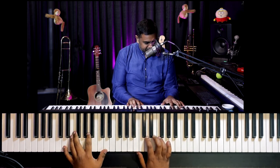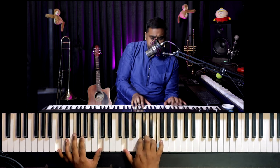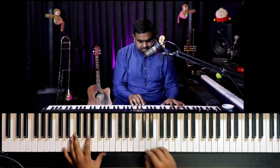So if you take that, he goes pulse in the right hand. And you kind of time your chords in a 3 plus 1 manner. So it's 3 D minors. So you're playing the C at the 4th beat. And D minor would be for 3 counts.